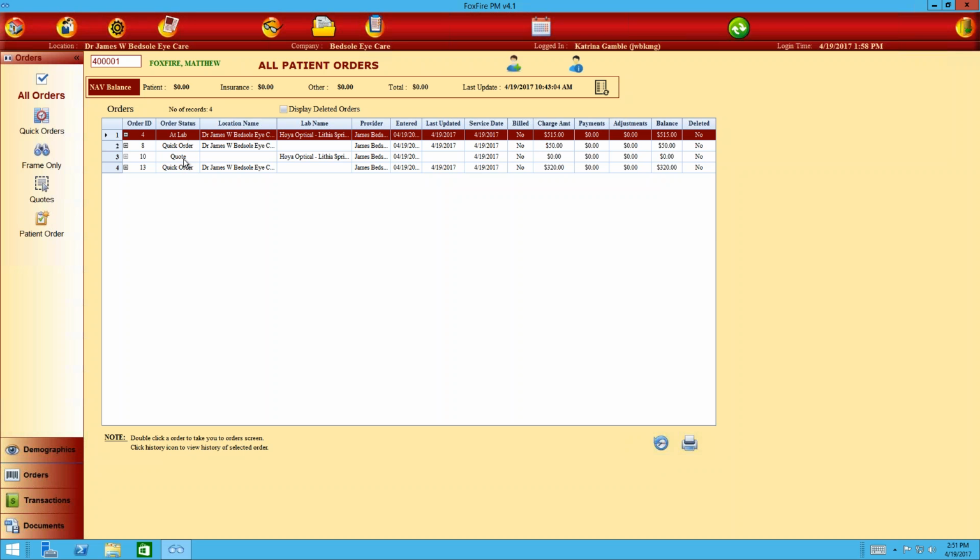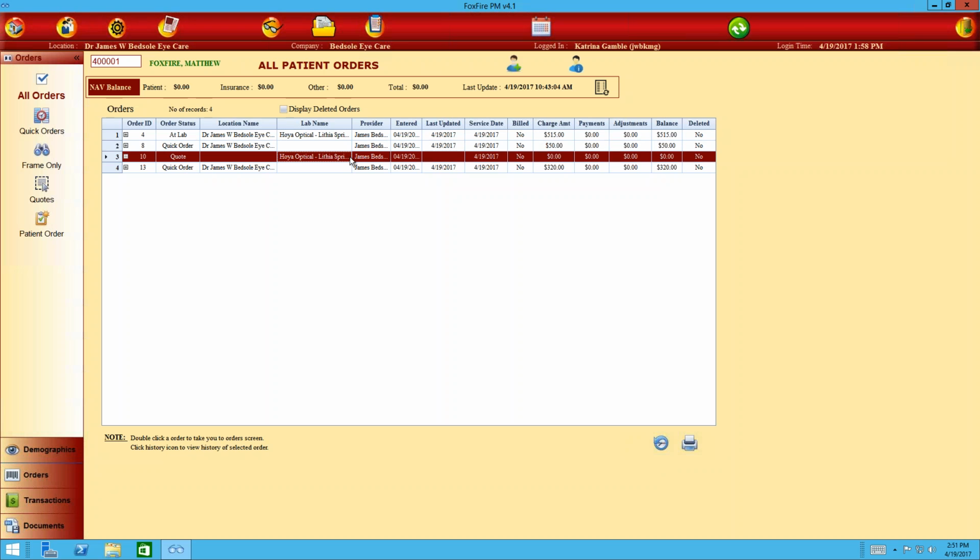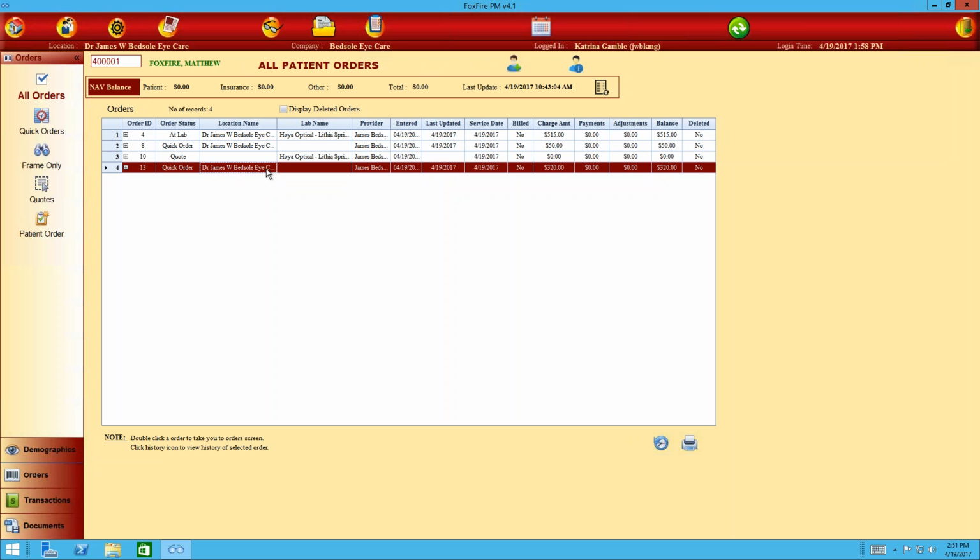He has 4 orders. One is at lab, one is a quick order. I can see that this charge amount is $50. One is a quote that is $0. So this to me looks like maybe the doctor sent another quote over from the EHR. And one is another quick order. This one is for $320.